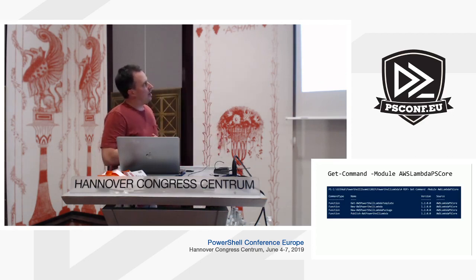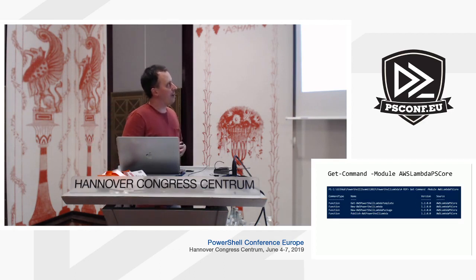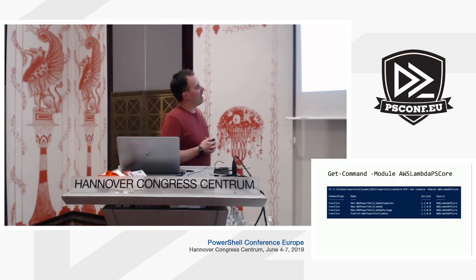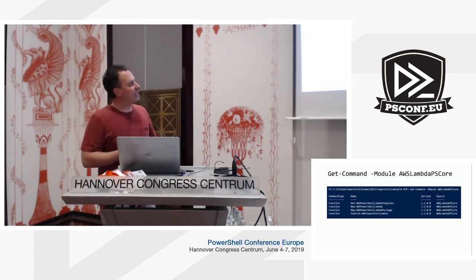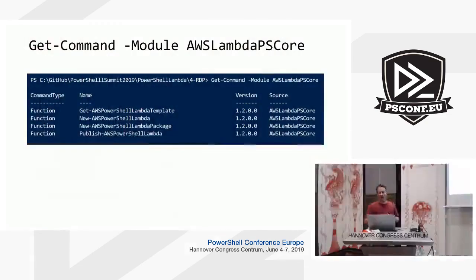The four ones are Get-AWSPowerShellLambdaTemplate, which is going to get you the templates; New-AWSPowerShellLambda, so I'm obviously going to create a new Lambda for you; New-AWSPowerShellLambdaPackage, which is the way that we would package up a file into a zip file effectively, which is the payload which Lambda accepts; or Publish-AWSPowerShellLambda, which is the mechanism by which we can publish a package directly to the service.